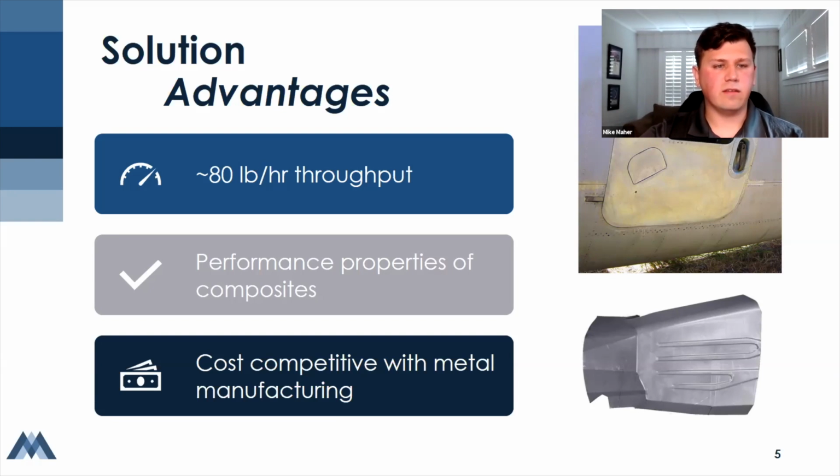We anticipate the process will be cost competitive with aluminum for aerospace at around $200 per pound and $30 per pound in automotive, but obviously you have all the benefits you come to expect with composites. So taking this into consideration, our team sees lots of opportunity for replacing metal components within both of these industries.